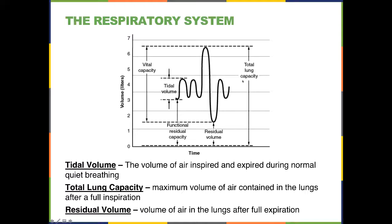So these all change in the face of disease if the person has asthma or emphysema or whatever. For example, with emphysema, we mentioned that the total lung capacity goes up. The functional residual volume goes up. The residual volume goes up because of that trapped air we talked about. But the tidal volume actually goes down because the total capacity of the lung is less, and so their ability to take in extra air is decreased.